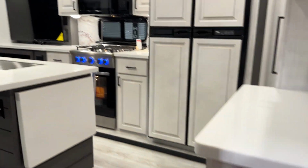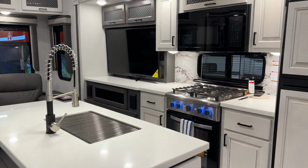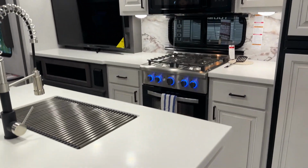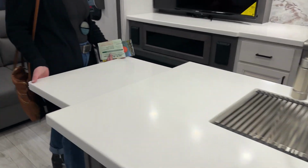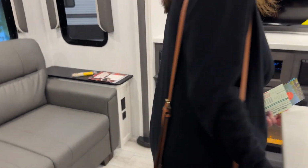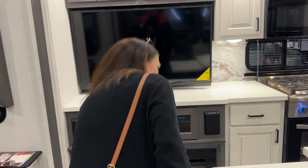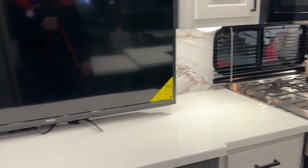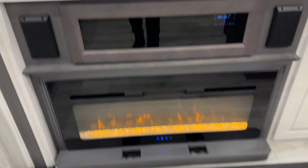Here we decor. This is light and bright. Beautiful decor. Love the little fixtures. Oh, this is neat. It's got the slide out extra counter or flip up. Honestly, a lot of these rear living floor plans are the same, but it's nice to see some slight differences from time to time. Yeah, this is really pretty.